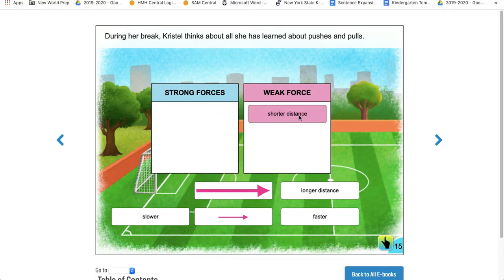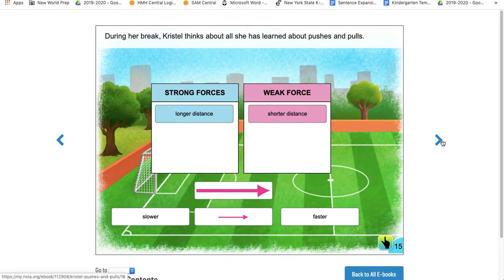Oh, there you go. If I give it not enough force and it's too weak, it's not going to go too far. All right. So stronger forces. I wonder if a strong force would make it go a longer distance or faster. Let me try this. This way it matches up. So a stronger force makes the thing go a longer distance, and a weak force makes it go a shorter distance. Okay, you guys will do the rest when you interact with the book.